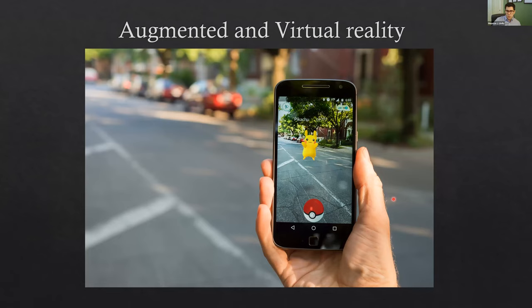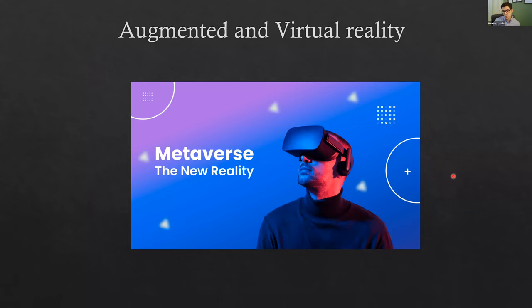And the third one, before we go into the impacts of training, is augmented and virtual reality. For the younger crew, or maybe some of the older crew, this is like Pokemon Go. You have the street, then you put your phone up and Pikachu appears. That's when people think about augmented reality, the lay person. For us, it's not the same. It's also not the metaverse, right? We're not immersed in there yet. But it looks something like this.